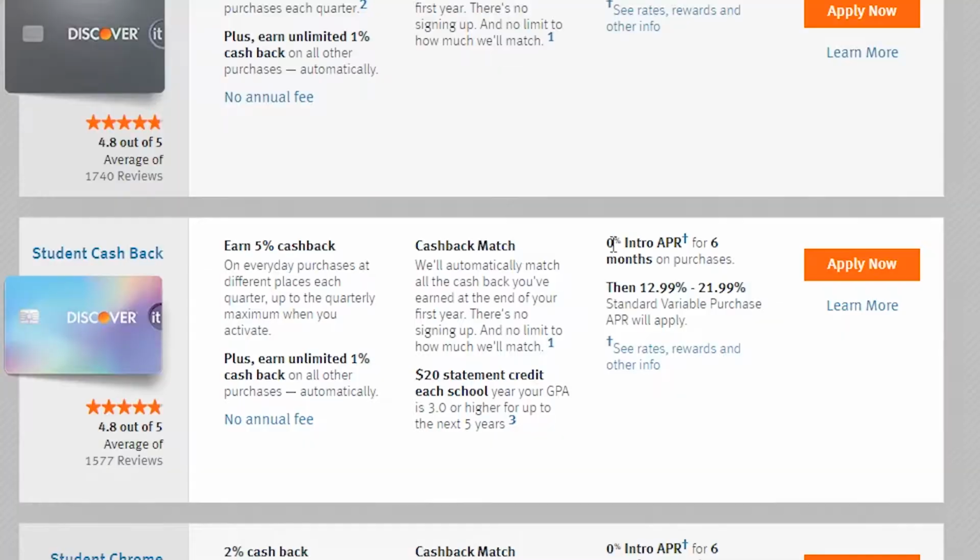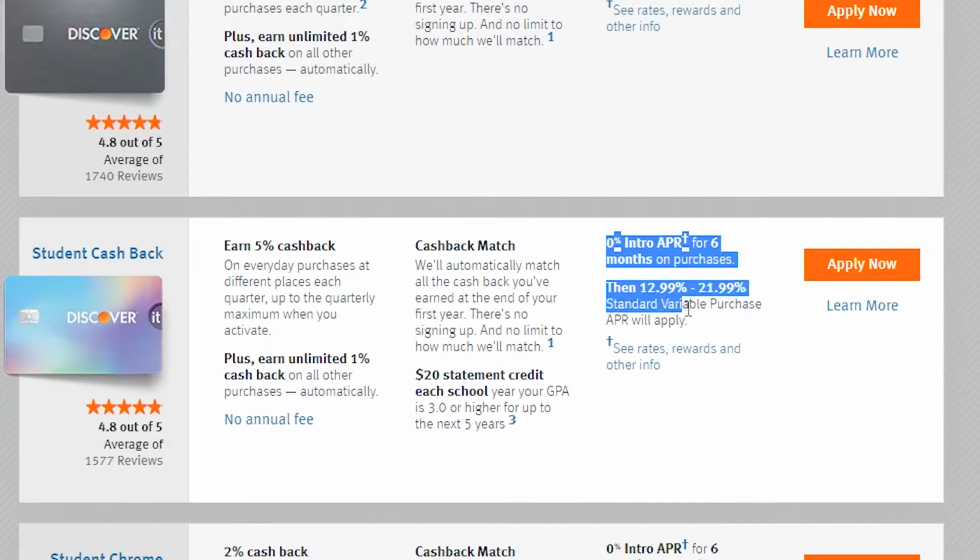Now, if you're applying to this card and it's your first one, you might be looking at the site wondering what this APR percentage means. This is basically going to be your annual percentage rate, or how much interest you pay on your outstanding balance each year.